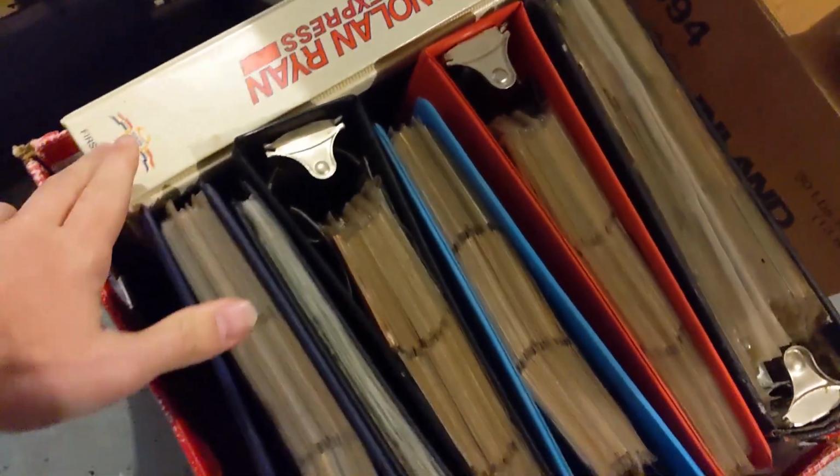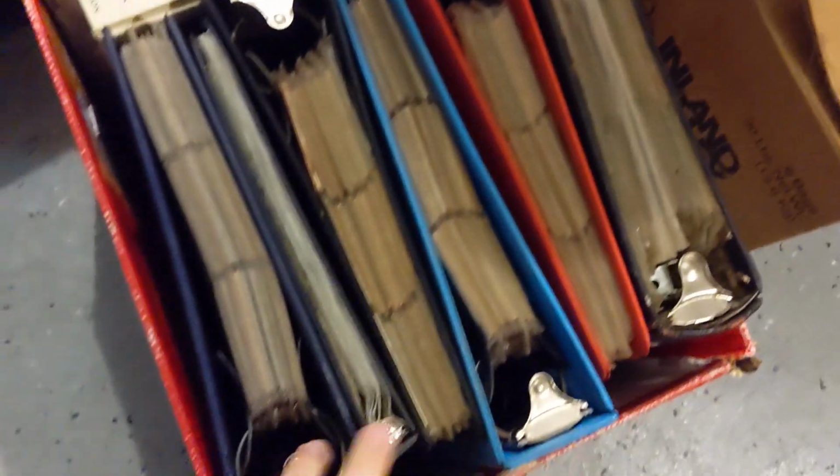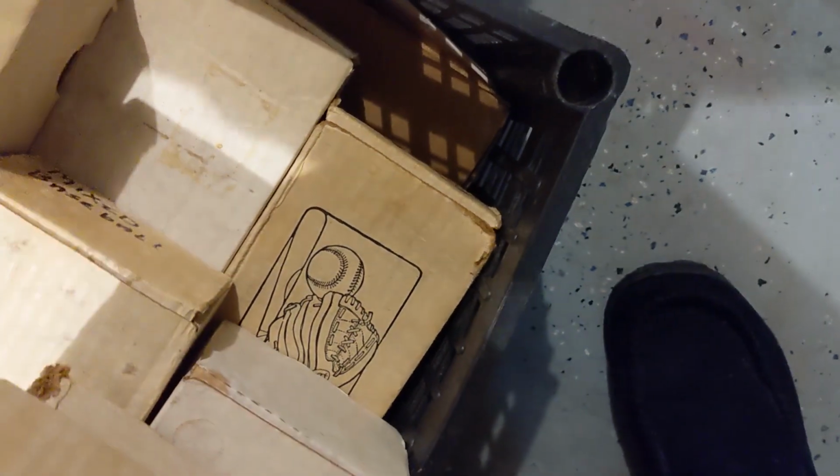We got 1, 2, 3, 4, 5, 6 bigger binders and one thin binder. And then we got a whole crate of boxes I'll try to go through individually. We got this 4-row box. I'm guessing these two down here, I believe, are 3 rows. And then we got 1, 2, 3, 4, 5, 6, 7, 8 boxes that are like 500 to 800 counts.